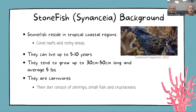They can live up to 5 to 10 years. They tend to grow up to about 30 centimeters to 50 centimeters long, and on average they're about 5 pounds. And they are carnivores. Their diet consists of shrimps, small coral reef fish, and crustaceans.